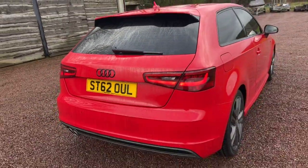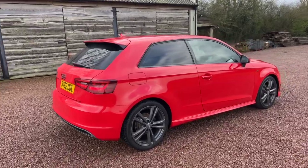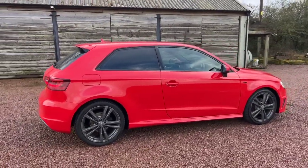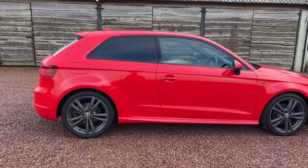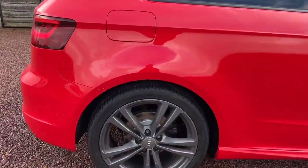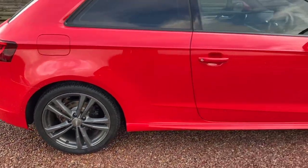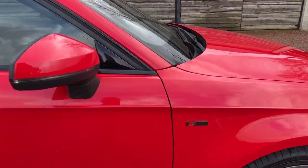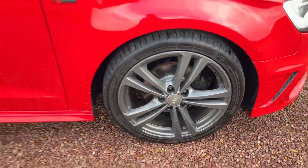Registered at the start of 2013, January 13, this car, on a 62 plate. Great service history, as I say, cam belt replaced at 50,000 miles. Just had new rear brakes. Wheels are immaculate.